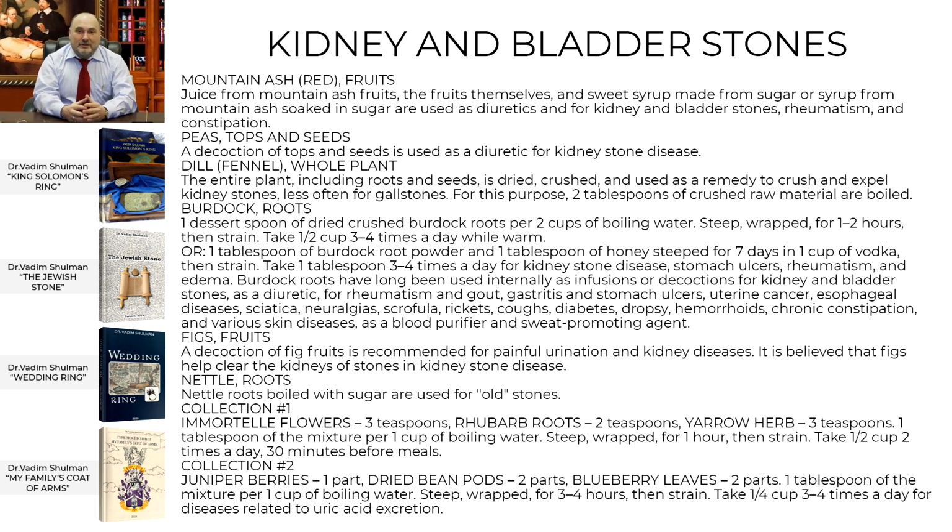Figs, fruits. A decoction of fig fruits is recommended for painful urination and kidney diseases. It is believed that figs help clear the kidneys of stones in kidney stone disease. Nettle, roots. Nettle roots boiled with sugar are used for old stones.